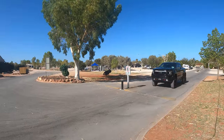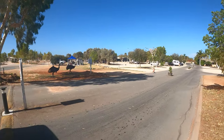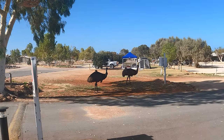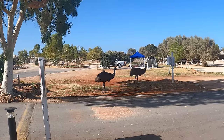How cool is that? Some seriously large bush turkeys. Buddy, emus. Would that be wild? They're wild, bud. They're not pets. How cool is that? A couple of emus just come cruising through the park.